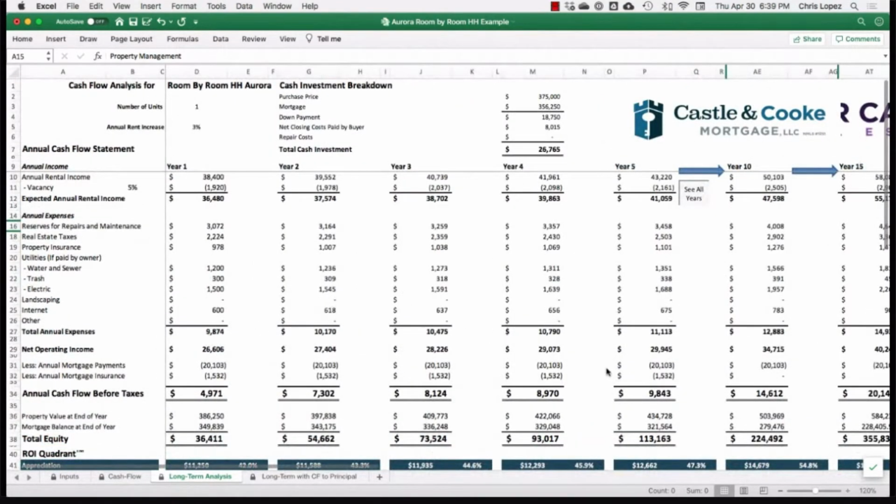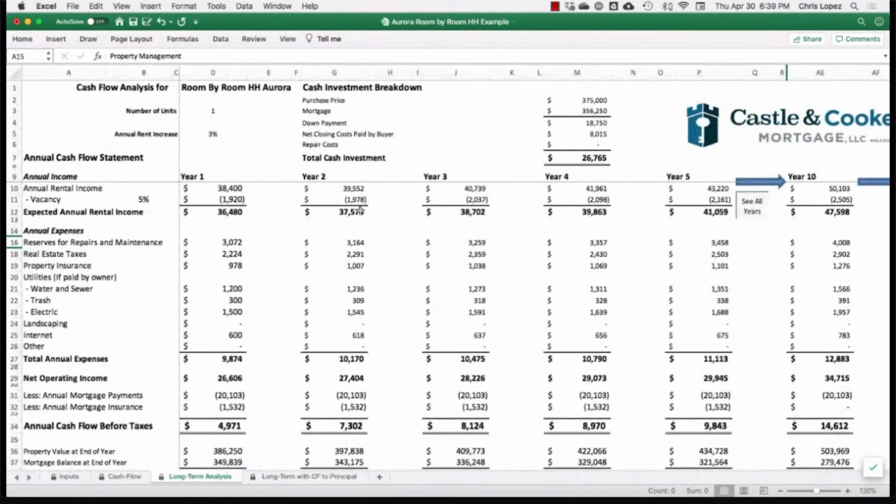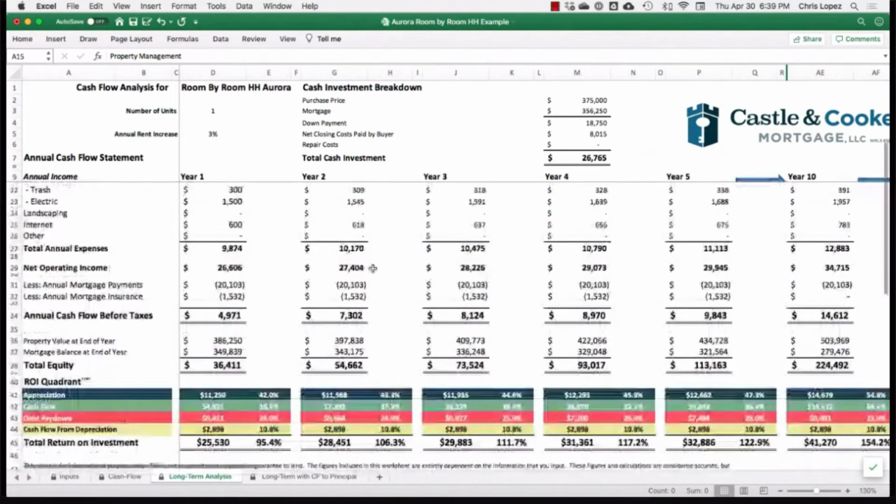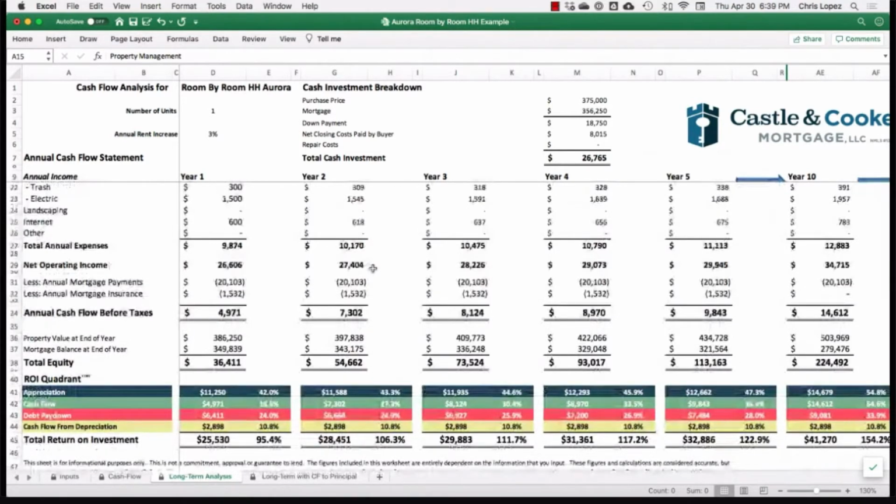And then you go over to year number 2. You assume that rents go up by the amount you've increased rents. We assume that repairs and maintenance go up based on those increased rents, and taxes, insurance, utilities, everything goes up by a factor of 3% for inflation. Then continuing down, you've got your net operating income, and then subtracting out your mortgage payment and your mortgage insurance, which, very important, those two items don't change.